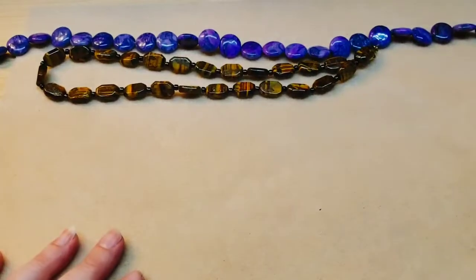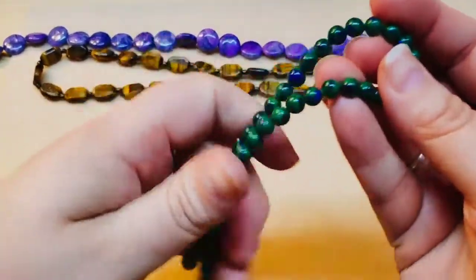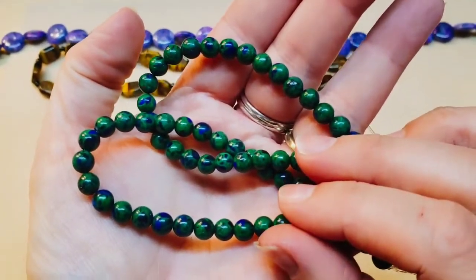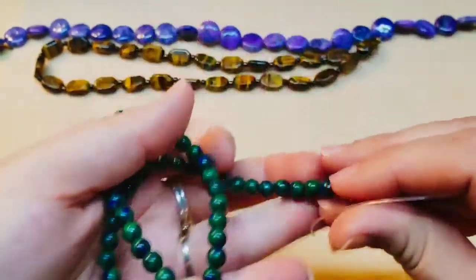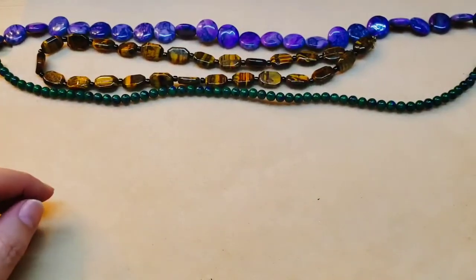Okay, then I've also got this strand of green beads, and they've got some blue in them, and I don't know what these are. They're a gemstone, but I don't know what they are. So if you guys know what this one is called, please let me know in the comments. That'll help me out a lot. I've never seen that one before.